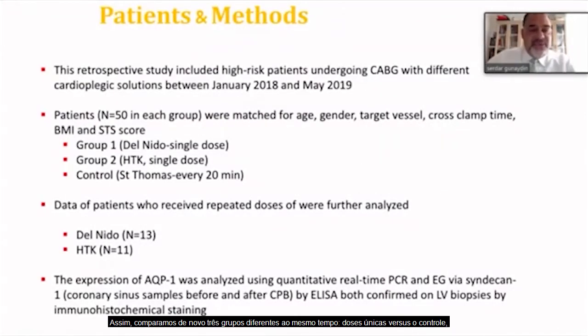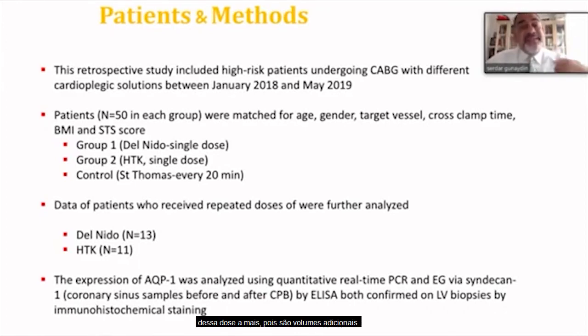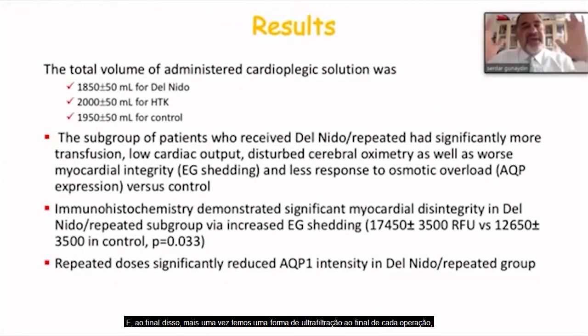We compared, again, 3 different groups at that time: single dose techniques, Del Nido versus control, St. Thomas. And we also created another group that includes the repeated dose of cardioplegic techniques, because this becomes another problem. For example, in our clinical practice, when we use HTK, we can go up to 2 hours. But when I use Del Nido, I always want to give a redose after 1 hour. So we also tried to understand the impact of this additional dose, because they are additional volumes.